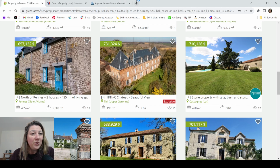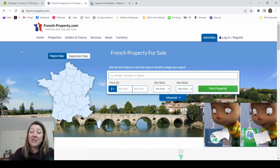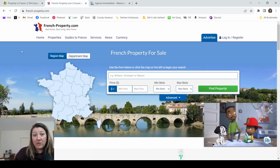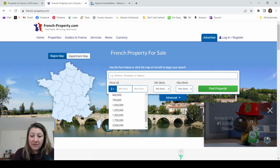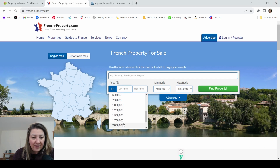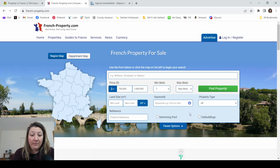Let's go to another website. Here is FrenchProperty.com. This one is similar to Green Acres. It will give you a wide range. So we're going to do the same thing. Okay, we're going to say 750 to $1 million. Let's go big. How many bedrooms? I want at least 7. And I don't have a maximum.